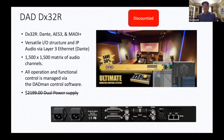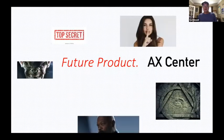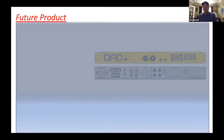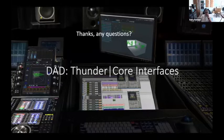So sorry. Oh, future products. Oh my gosh. Secrets. Can't tell anything. All of you are signing. Can't tell anybody. And I can't show you any more than that. It is called the AX Center. It will be out in the fall. It's going to be a game changer, guys. I'm being very secretive here because I have to be, but it has a lot of stuff on it. That's about all I can tell you.